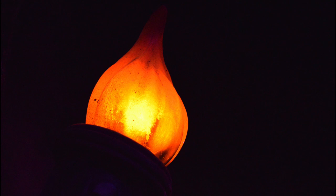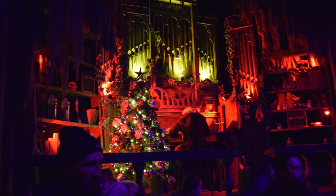All the torches within the station had been repaired and were in full working order. The lighting around the organ had been dimmed and changed to not focus on Marcel, but to light up the organ and maintain the feel of the station.